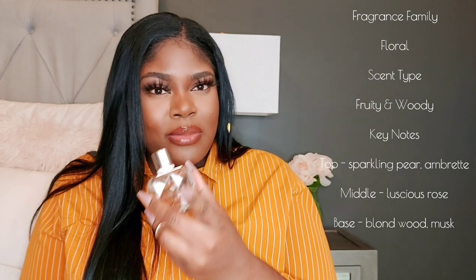To me, it's a warm fragrance. What are the notes in this? It has musk, like blonde wood. It also has sparkling pear, which is a fruit scent. It's like a fruit, floral, but woody sort of scent. I don't know if you would agree that it's a good warm fall fragrance, but for me it is. It's like a heavy hitter to me.